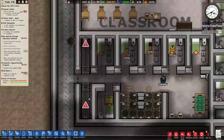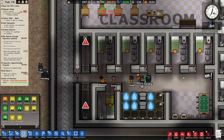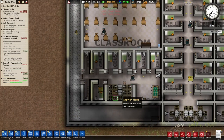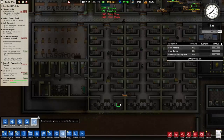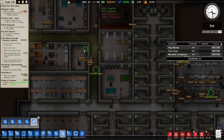Why is that two separate rooms? Oh, because I haven't extended the solitary out yet. That's why it's cooked. Okay, so that's all running good. That needs to be moved to storage. Let's see if we can recruit this guy, can we? No, we can't. Deadly quick.